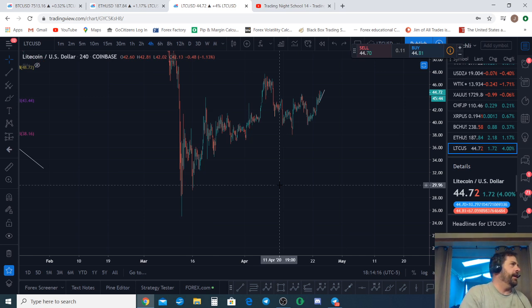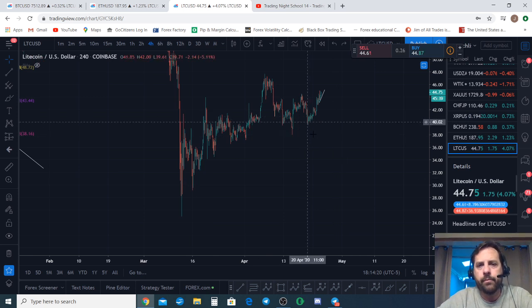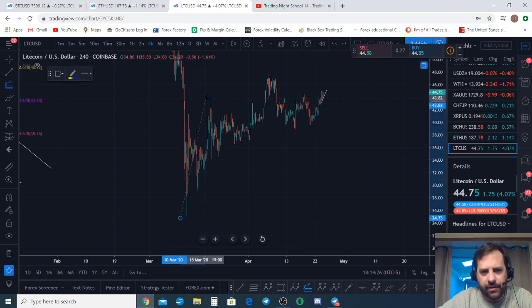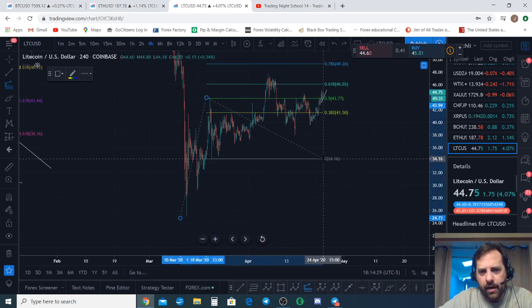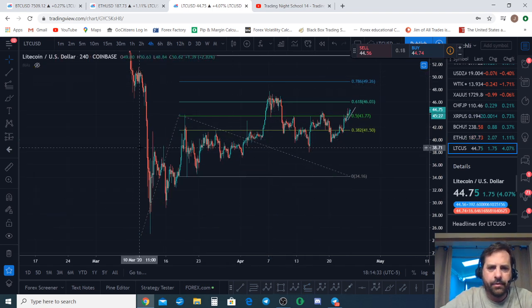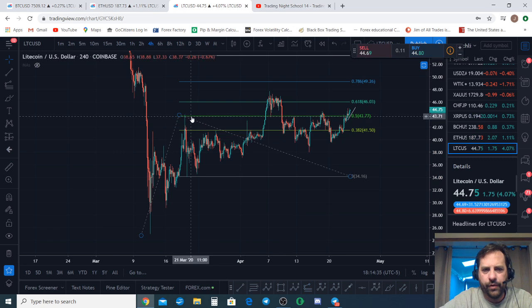All right. So let's take a peek at this count right now, very quickly. Sometimes the first thing I do is just highlight what I see right away. What I see right away is that we have a move that hasn't even come up to the one-to-one extension. We got a three-wave move here.